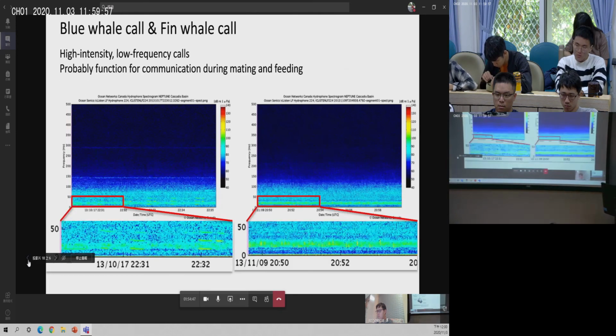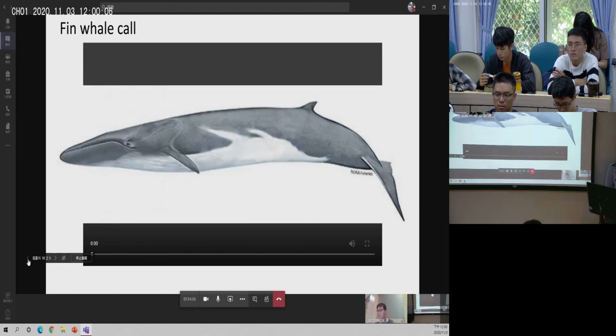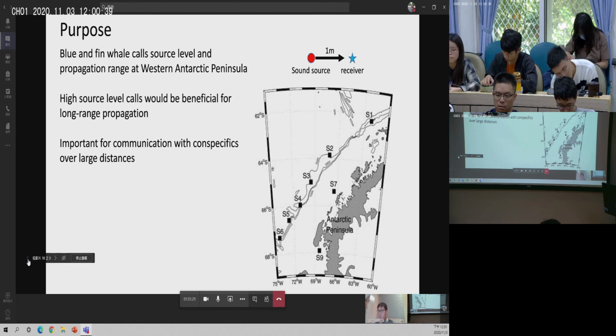And since it's related to animal acoustics, it's good to see that she added audios of whale calls. That's really helpful. And lastly, this is actually not a purpose. If you read the text more clearly, it's a little like an introduction of what whales use their calls to achieve. So for purpose, it should be, what do you want to achieve in this study? And in your study, you're not talking about mating behavior, right? You're talking about their sound characteristics and the distance. So next time, please revise the purpose.